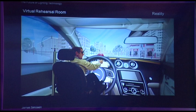He can't really touch anything, obviously, but he's got a steering wheel in front of him, and he can experience the relation between the steering wheel and the gear stick. He can see the dashboard. He can see the view from the rearview mirrors and the back window, and how it looks as it goes around corners. So this technology is quite interesting. Now, just scale this up to a room about this size, and you've got yourself a rehearsal room.